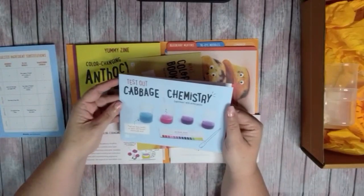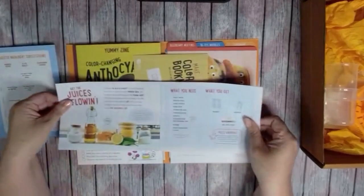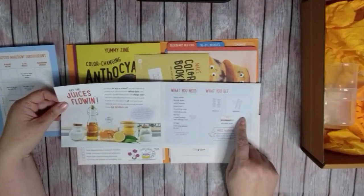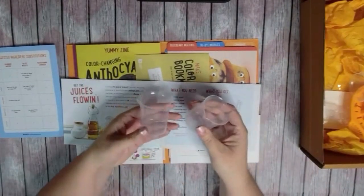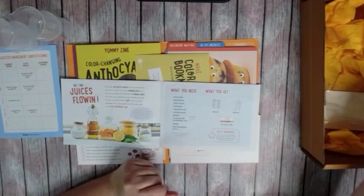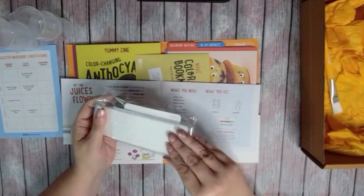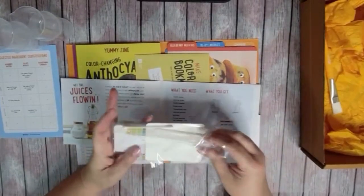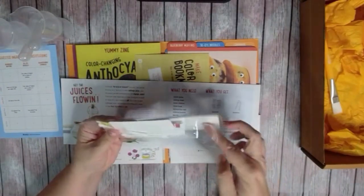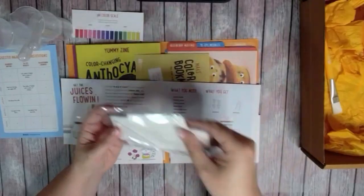Test out cabbage chemistry. You find out how acidic or basic different chemicals are. I remember doing this in school, so this will be fun. It talks about what you need and what you get in the kit. You get these little plastic beakers, and we get four of them. Then there should be some pipettes. Yep, there are two pipettes, and here we go, there is a pH color scale. That's cool. Let me put this back in the box for right now.